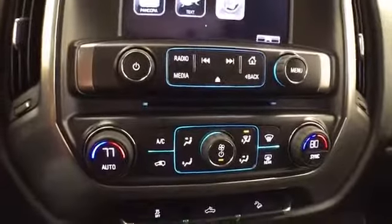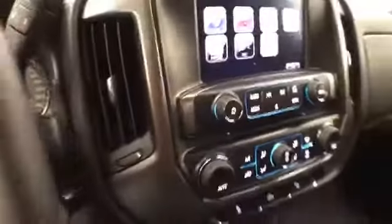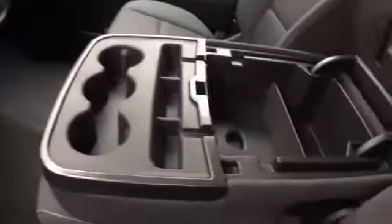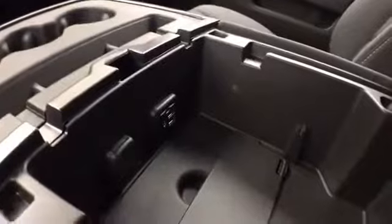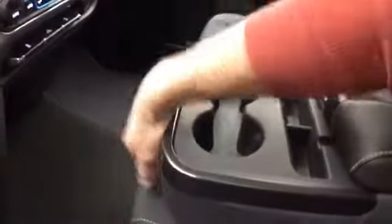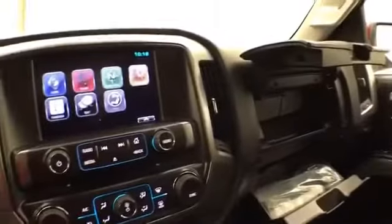Dual zone automatic temperature control to make sure everyone's comfortable. Cup holders and dividable storage in the armrest. USB and auxiliary input allows you to connect mobile media devices like iPods, MP3 players, smartphones, up and out of the way for a middle passenger, with even more storage below. Speaking of storage, dual glove boxes with all the owner's materials.